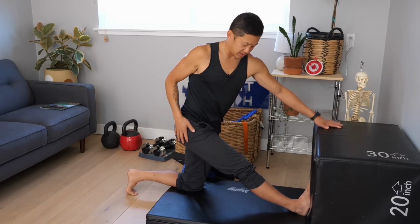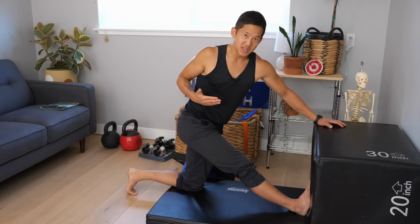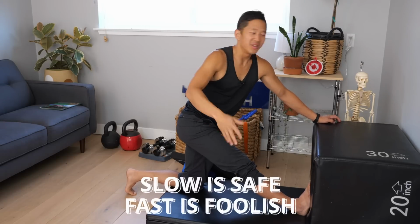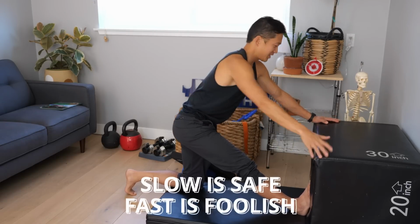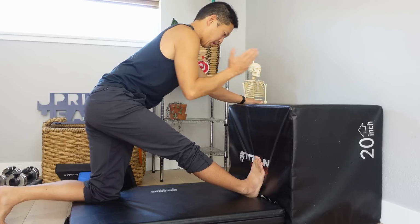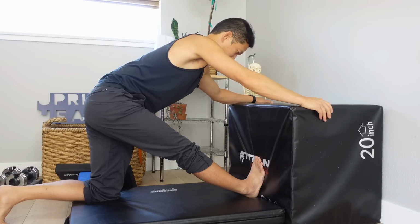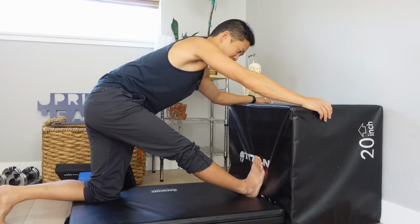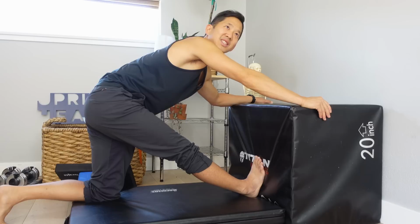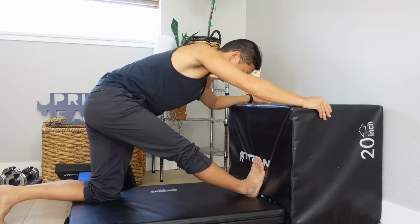Gradually work towards doing the full twist into that hard position, but just do it gradually because slow is safe and fast is foolish. So we're gonna just work on this gradually. You want to try to bring your body in towards your foot. Take your time. Make sure it feels like a doable medium challenge that's not pinching, jamming, or hurting anything. And just get on in there.